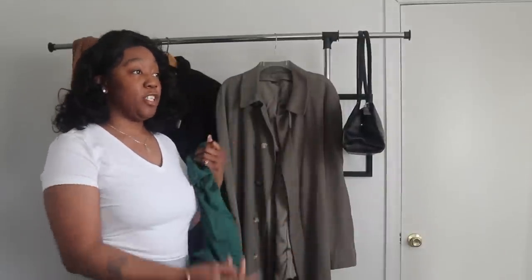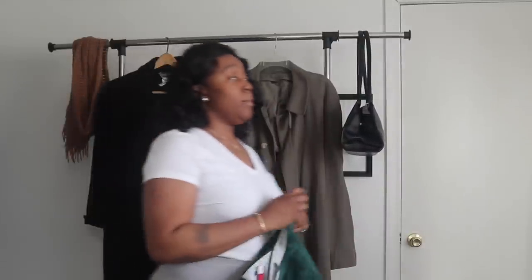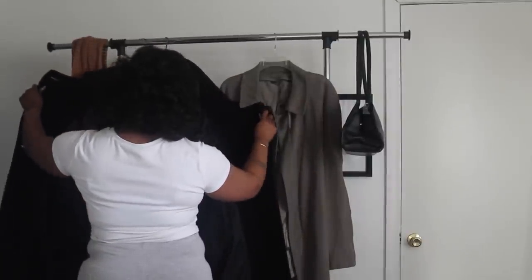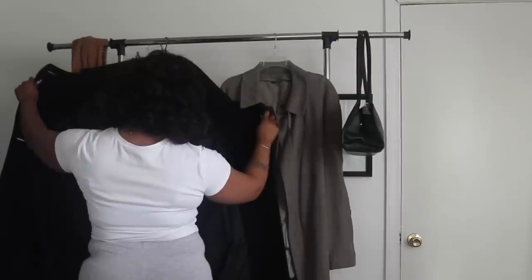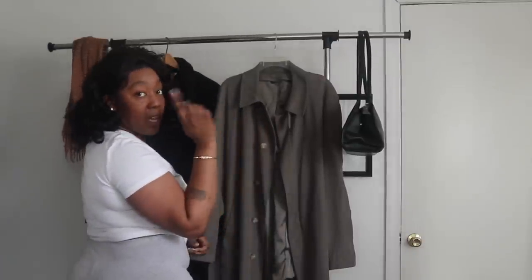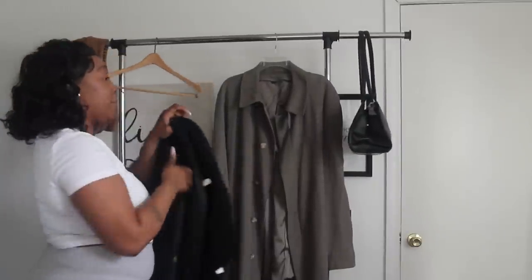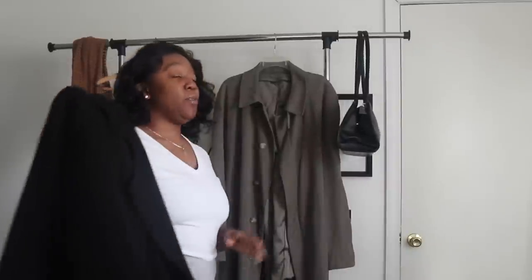as well as probably the black jacket. Now, the black jacket, the only thing I don't like is that it actually has shoulder pads. I don't care for that in particular. Yeah, so the black jacket has shoulder pads. I don't care for that look. I'm debating if I want to take the shoulder pads out or not. But overall, it's a really cute coat.